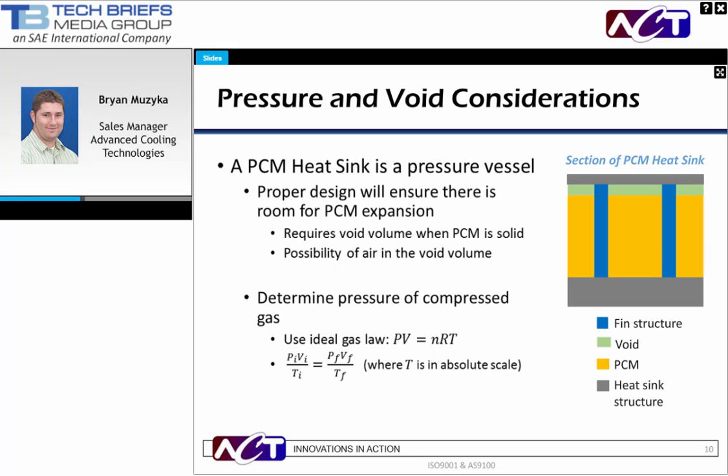The final consideration is to make sure that your pressure vessel will function and maintain structural integrity at maximum pressure. You can use the ideal gas law to determine pressure of the compressed gas and determine your enclosure material and wall thickness appropriately.